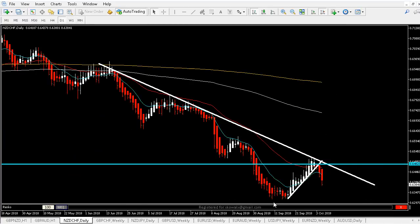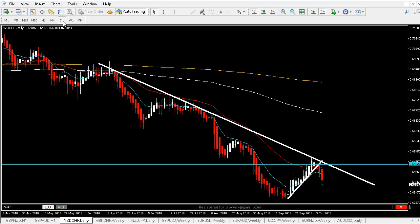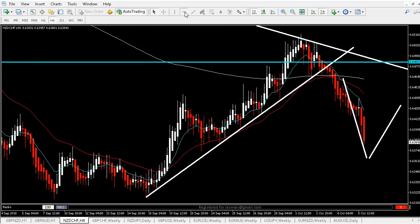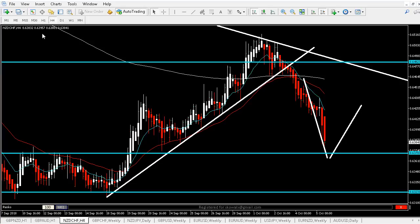On the daily, look at this nice bounce, and since then it's really going down. On the 4-hourly chart, we didn't have any setups yet, so you want to wait for a potential short 1 to 3 on the 4-hourly chart. On the 1-hourly, that already happened. Your next area of support is down here. If you get a setup here, you can target the lows, of course.